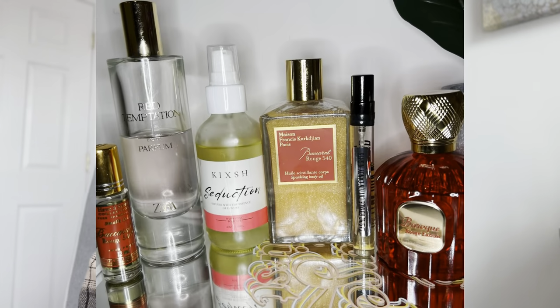I started off with my Baccarat Rouge 540 body oil as the base, and I also used my Seduction body oil, which is inspired by Baccarat Rouge 540.